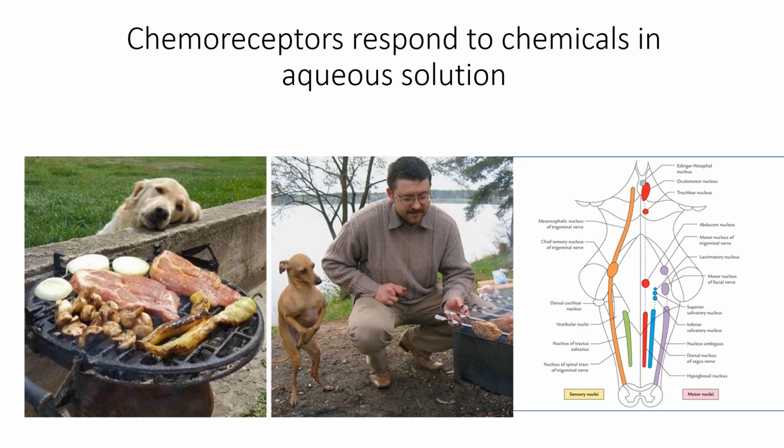If you look over to the right in that picture in purple, all the way to the far right, we can see the superior salivatory nucleus and the inferior salivatory nucleus. Remember, superior is 7, S for S, superior 7, and then the inferior salivatory nucleus is 9.